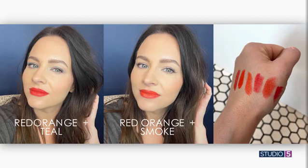So here's a couple ways that you can try that. If you're really nervous about it, here's some ideas. The first combination would be the red-orange plus a little bit of teal. Orange and blue are opposite of each other on the color wheel, so they play really nicely together. And I would just say with the teal, just a little bit. We're not going full 80s blue on the eyes, right? You can see I have just a tiny bit in my crease. It's not super noticeable, but enough to give a really fun pop next to that red-orange.